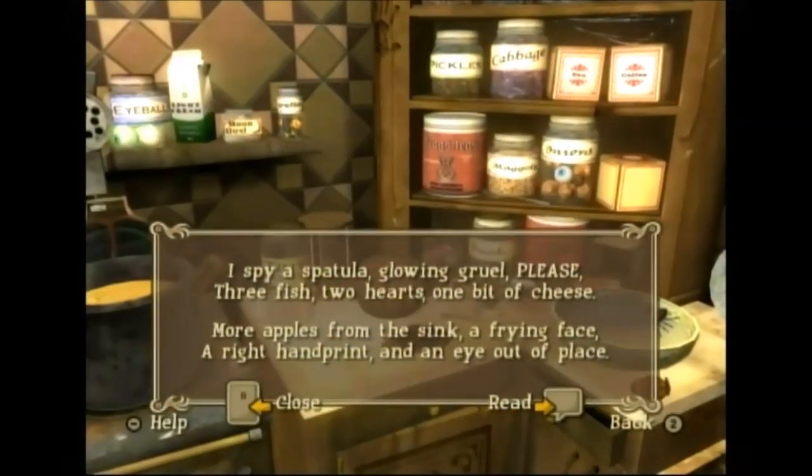I spy a spatula, glowing gruel, please. Three fish, two hearts, one bit of cheese. More apples from the sink, a frying face, a right-hand print, and an eye out of place.